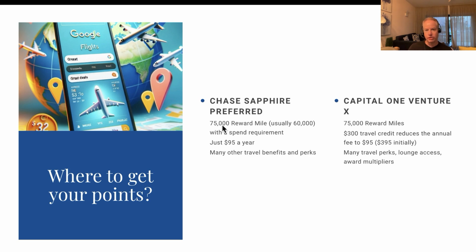With 75,000 miles, you can book yourself at least one business class ticket if you do a little bit of work, a little bit of effort like I'm showing you here. There's usually a spend requirement over 3-4 months. You need to spend a few $1,000s on the card, but you'll get rewarded with 75,000 miles that you can then use in multiple different airlines portals. It costs just $95 for the year. So obviously, if a business class ticket is $3,000, $4,000, $5,000, I'm more than happy to pay the $95 a year. Plus, it comes with all kinds of other travel benefits and perks and ways to earn more miles.